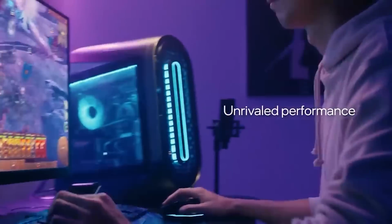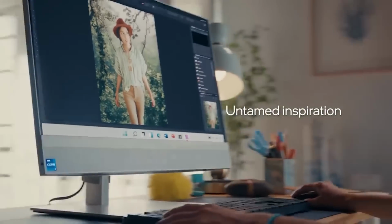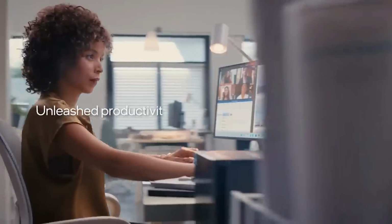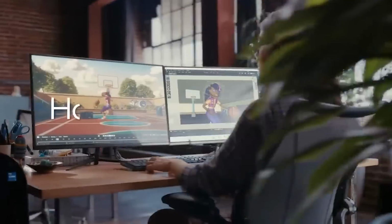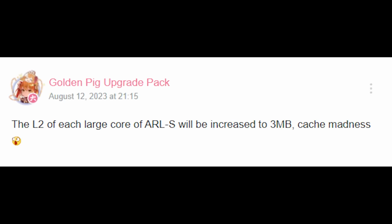It'll be very interesting to see what we can actually get out of this in desktop form if you're willing to just crank up the wattage to absurd numbers and you have the cooler to handle it. But interestingly, Raichu actually posted something back in December, and this didn't actually get too much traction from the internet at large, but you can basically see here that there is a wider architecture. From essentially what I've heard anyway, and Raichu seems to be backing it up here, Intel are adding another 256-bit ALU to the cores.